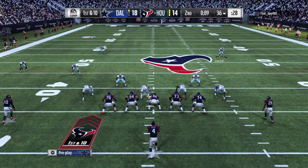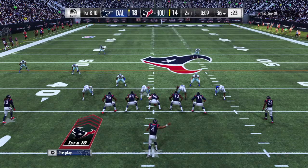Down. Green the line. Green the line. Come back. Tiger.